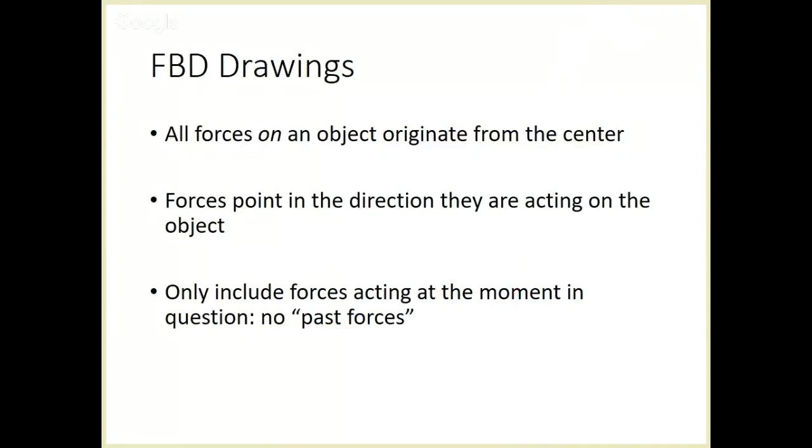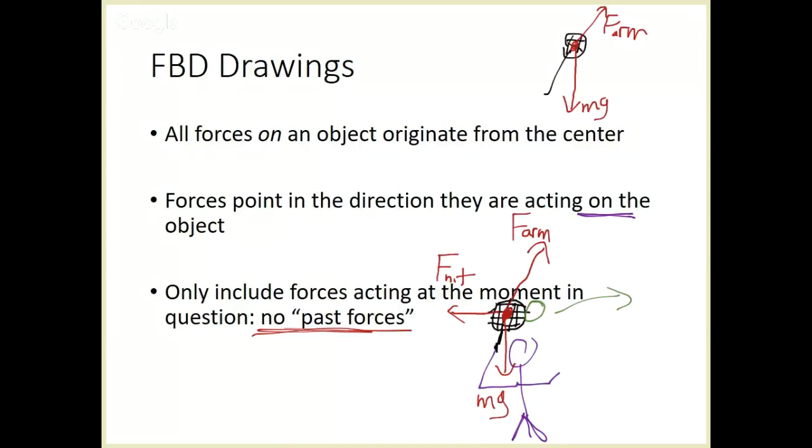So in a given situation, make sure you can draw me a free body diagram. Notice how all my forces were originating on the center. All of them were pointing in the direction that they were exerting a force. So my arm was keeping the racket upward. That's why the main force was pointing upward, when really my arm was attached down below it. All I care about is the direction that the force is acting on the object.